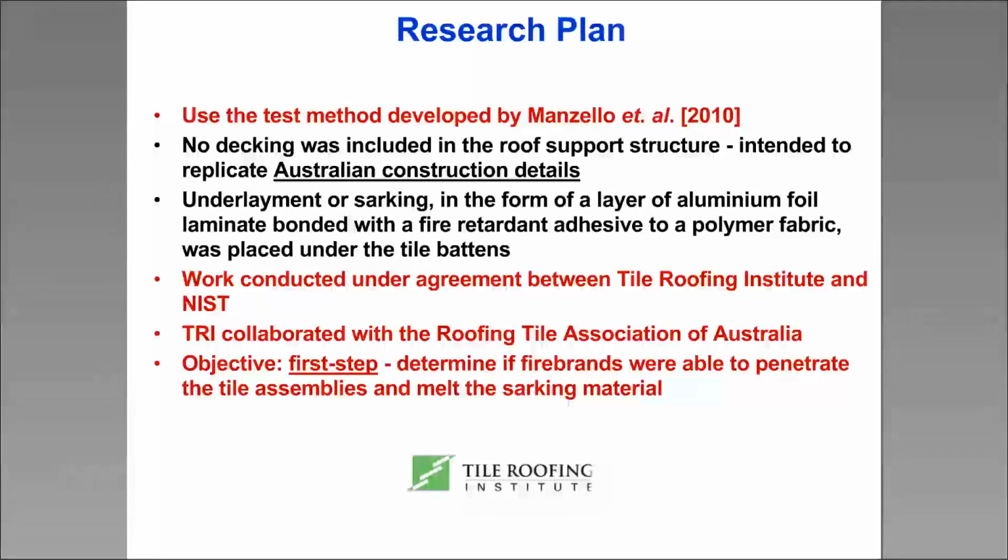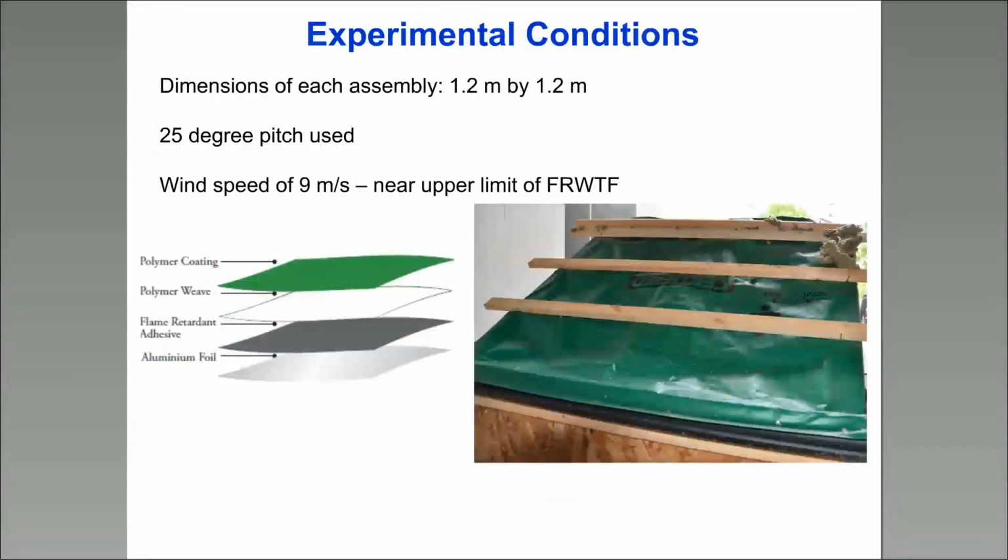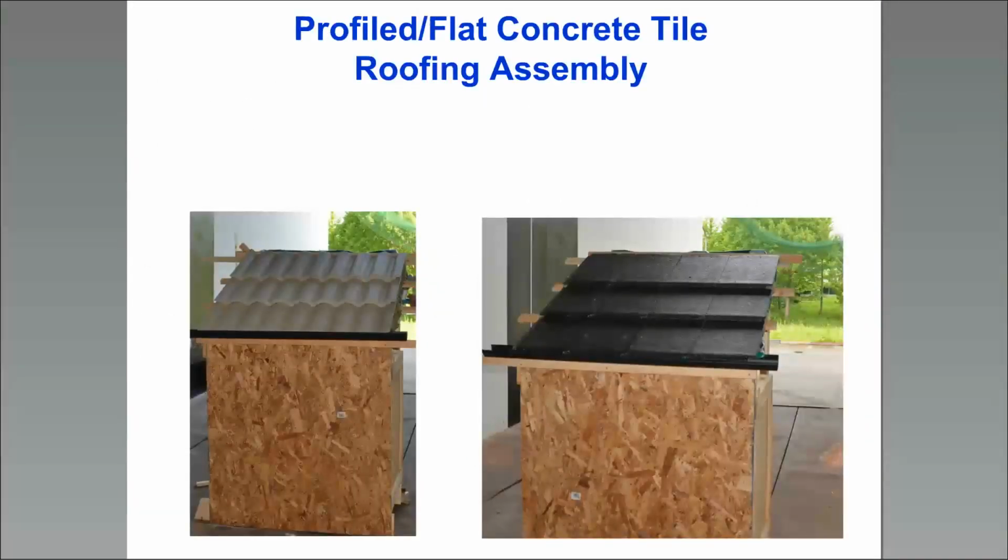And so the question is, do the firebrands still penetrate those gaps? And if they do, is it possible for them to cause any damage to the underlayment that you would have with the roof? So what we did in these experiments is we constructed the roofs based on the Australian constructing methodology. So what you have basically is a series of battens that you're seeing there. And what they're using is a fire-retarded underlayment. They call it sarking, so it's an interesting terminology. And so the idea behind this is that if you do these experiments, will the firebrands penetrate these tiles and cause any damage to the sarking?